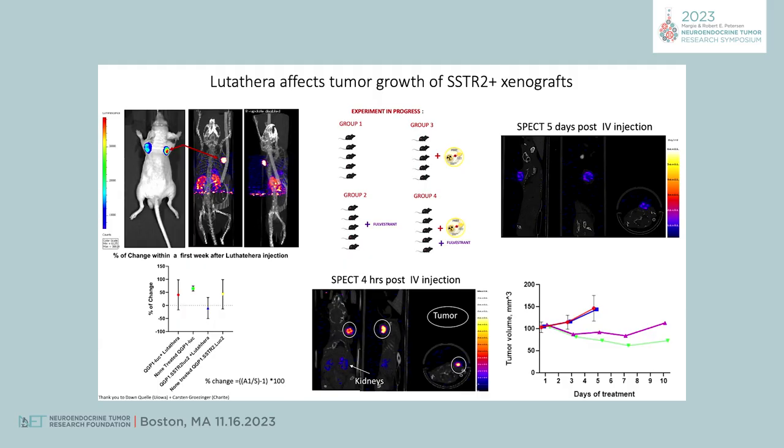This is preliminary data. Again, we started this experiment literally 12 days ago, but you could see already the green curve starts to split away from the purple curve, which shows that the green curve is the combined Lutathera plus fulvestrant compared to Lutathera alone.